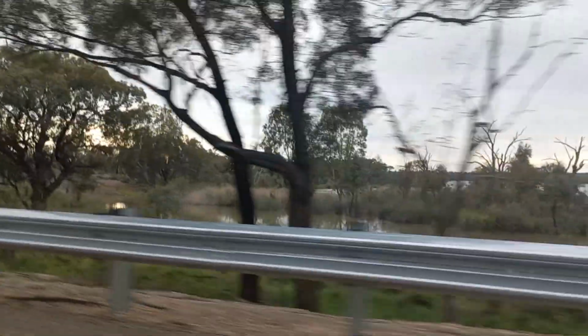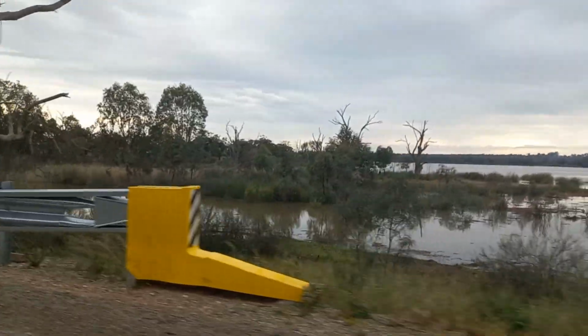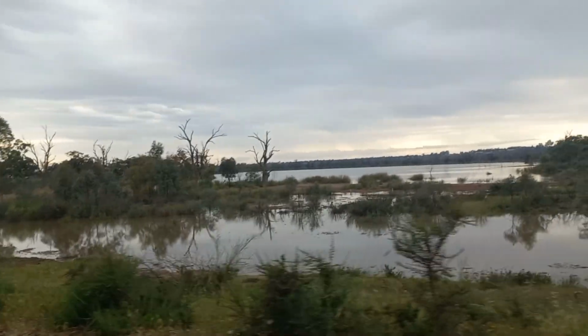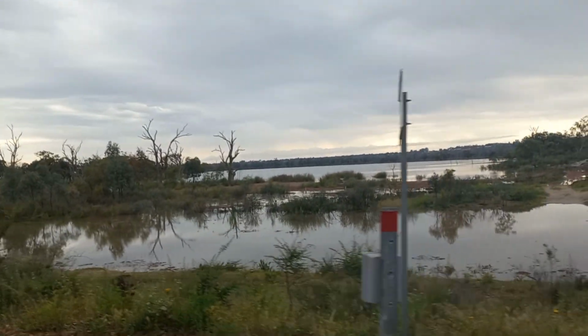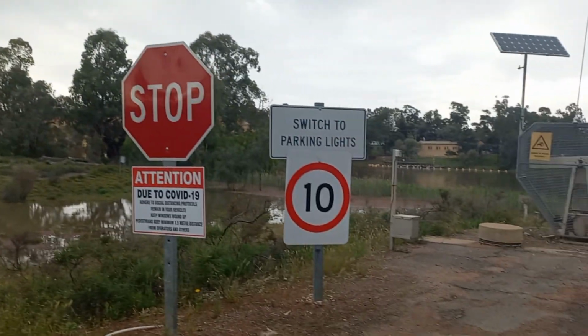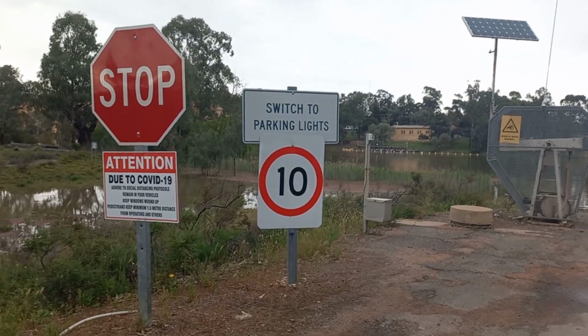Hi guys, sorry about the wind. I'm showing you the water levels at Waikerie Ferry. And on just the road up here, we saw they're getting quite close to the road. So we are at the ferry.